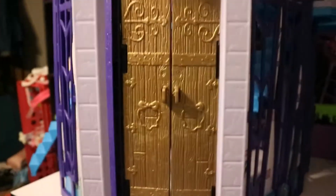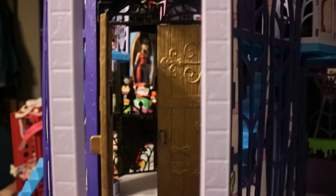I felt like this was backwards with the tower, but somebody can let me know. See, because the doors are here. But I love it. Both doors are still there. Overall, I think somebody took pretty good care of it.